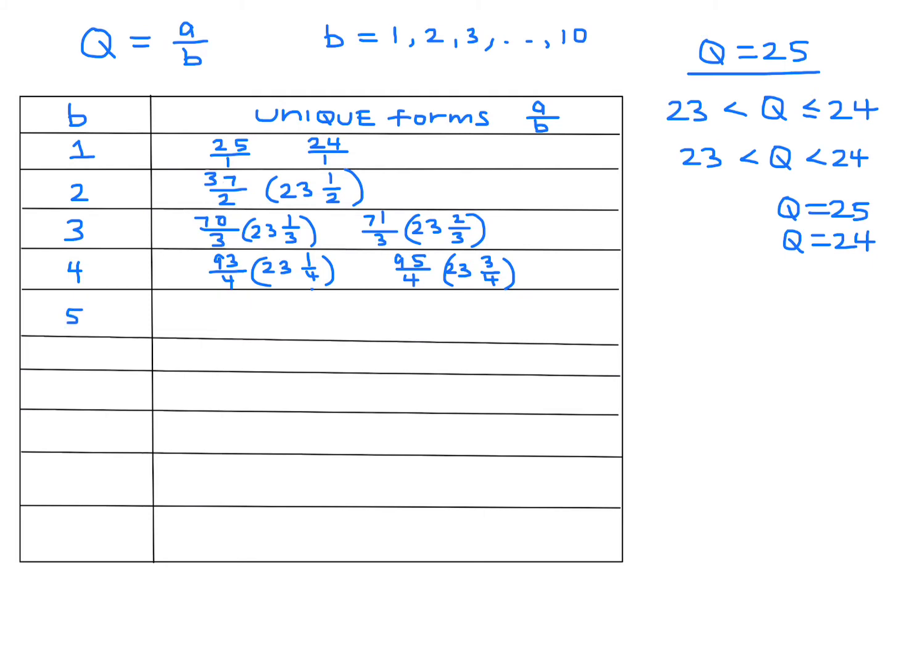So now I'll just list them all. For 5, 116 over 5, 117 over 5, 118 over 5, and 119 over 5. For B equals 6, 139 over 6, and 143 over 6. Skipped a few because those are doubles when you reduce them to lowest terms.